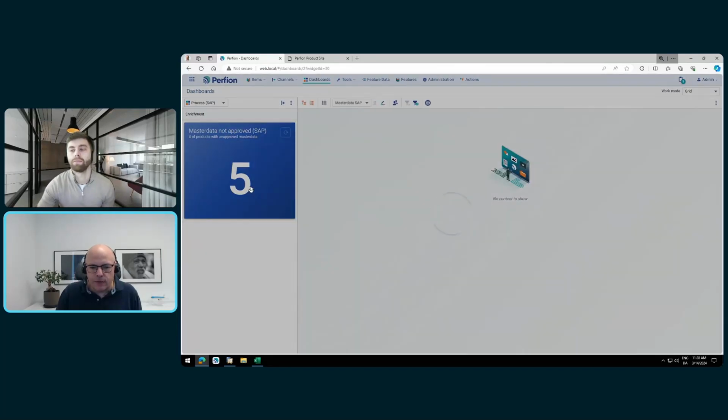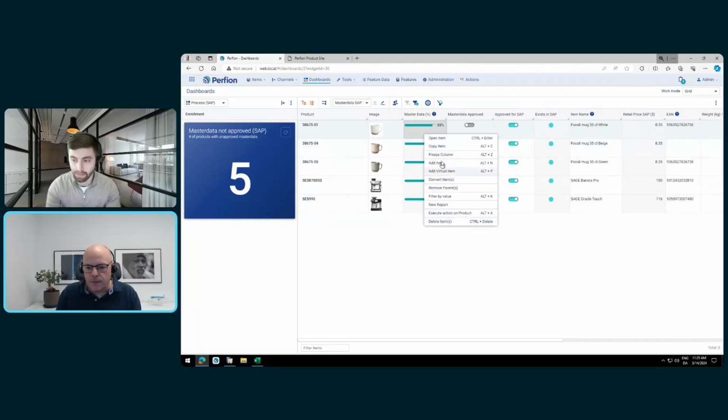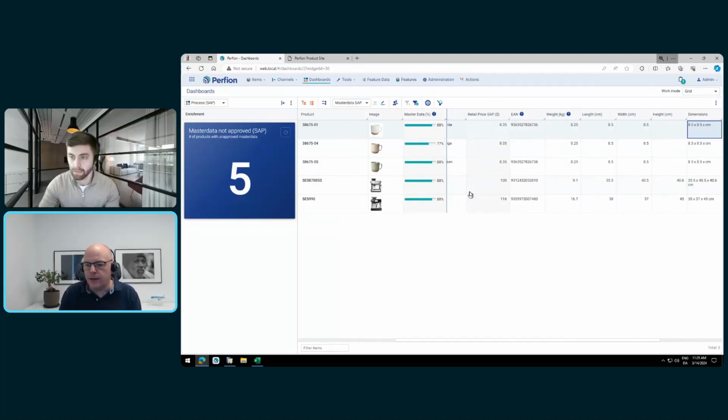So if I click on the master data not approved, I can see here the 5 new products. I can see the completion of the master data, how complete it is, and I can start editing my data. So what I'll do is right click in this column and say freeze column, because that allows me to see this information even though I go beyond this. So now I'm just using my arrow keys to go through here and I check the information. I can see here there's an EN code missing, so I'm going to enter that.